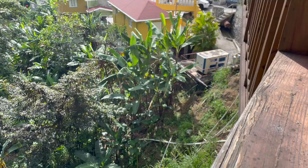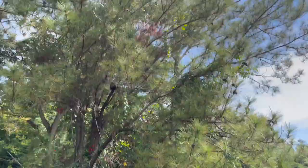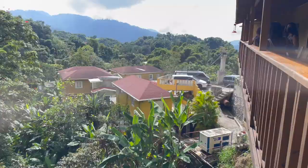Yeah guys, this is the view, the famous view I've seen all over Instagram, YouTube, everywhere. There's a lot of pine trees and pine cones and all that type of stuff. Alright, I'm just rambling right now to get more footage. But yeah, man.